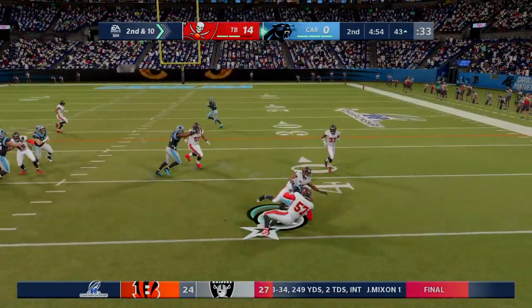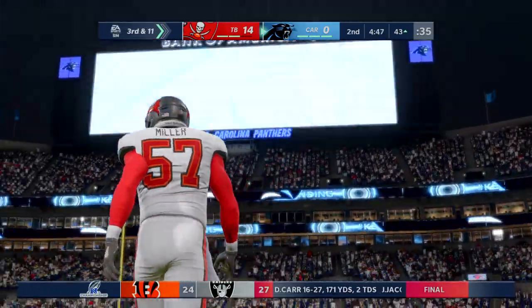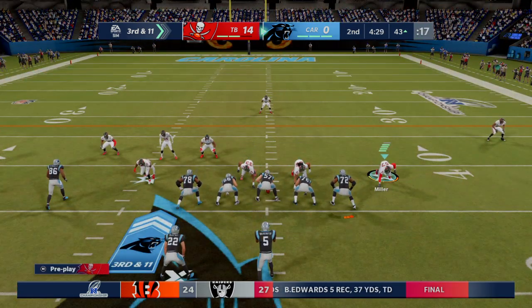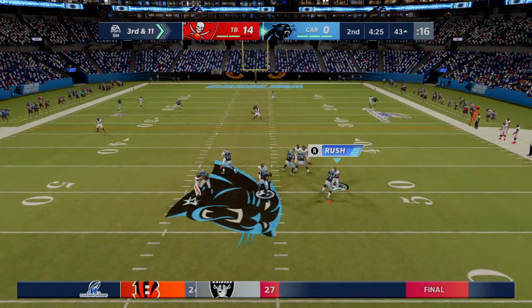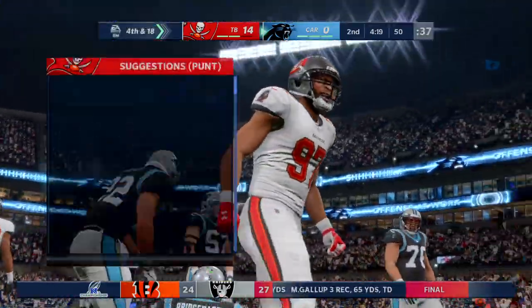Bridgewater going to give this to McCaffrey, and they went the wrong way there. Losing yardage back at the 43-yard line. It'll go as a loss of a yard, so now they deal with 3rd and 11. On 3rd down, Bridgewater, and he's going to be sacked. They sack him back right at the midfield stripe.